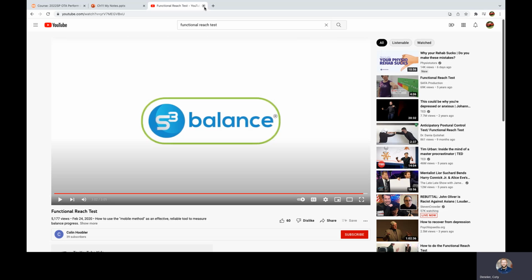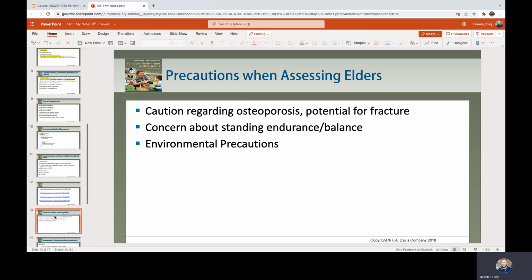All right, so what are some precautions when doing these assessments with people? The first thing that you need to remember is osteoporosis. If someone has weak bones, are you going to do manual muscle testing on them? No. The last thing you need to do is break the little 70-year-old lady's arm. There's very high potential for fracture in some of these if they have osteoporosis. Concerns about what their endurance is and what their balance is. If someone has poor balance anyway, are you going to do the functional reach test? No, because they're just going to lose their balance and you're going to create a fall risk. The last one is environmental precautions. Making sure that the area that you're doing the assessment in is safe and free of hazards.